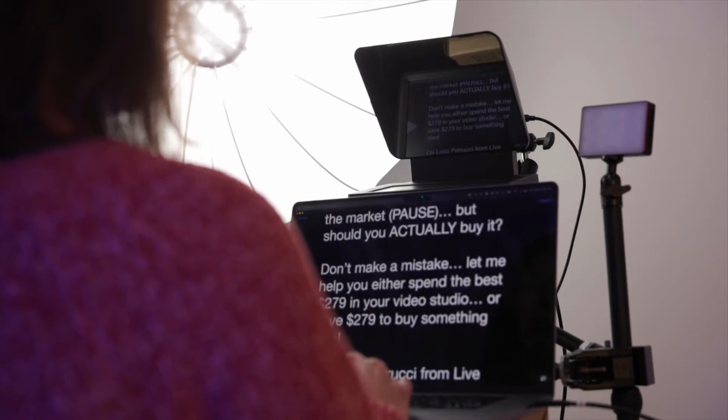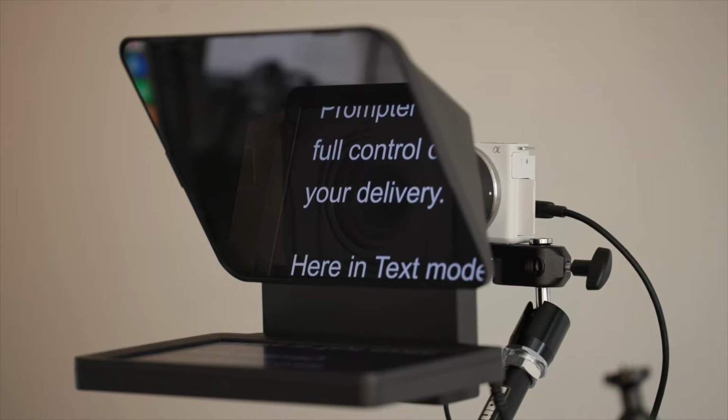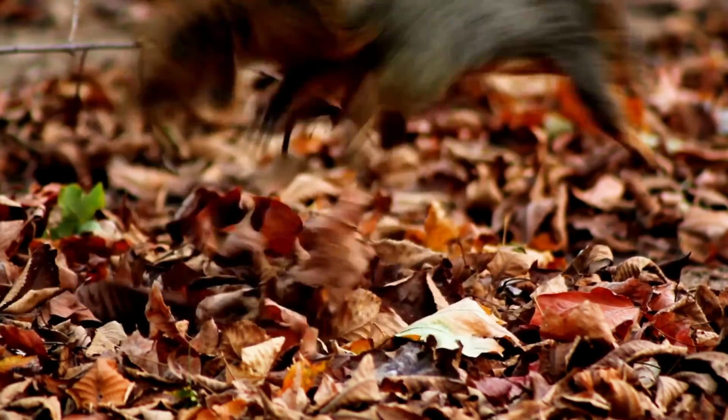Now, the reality is that actually depends on your use case. What are you using a prompter for exactly? Here are some options, and some of you may not have thought about. Actual scripting, where you are reading word for word on the screen itself. Or maybe you're using bullet points instead of a script just to keep you focused on delivering that value you want to provide and not chasing squirrels.